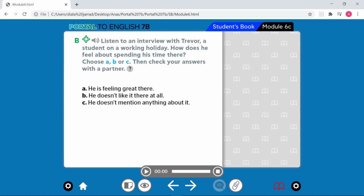Okay, now let's answer the question. How does he feel about spending his time there? He's feeling great, he doesn't like it, or he doesn't mention anything about it. The answer is, he's feeling great. And he also said that he wants to be here for more time.